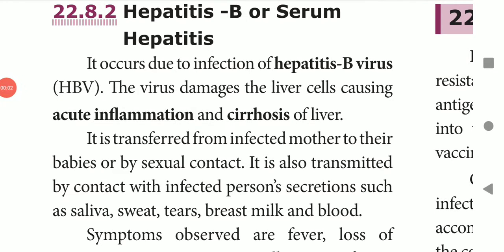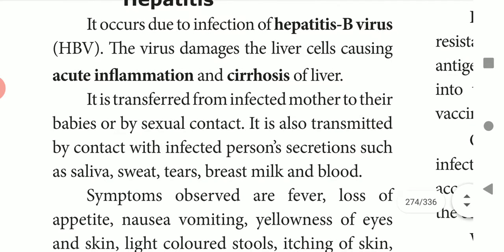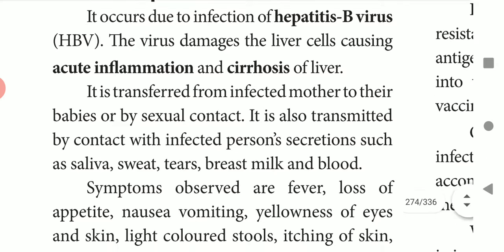So this occurs due to the infection of hepatitis B virus, which is HBV. The virus damages the liver cell, causing acute inflammation and cirrhosis of liver. It is transferred from infected mother to their babies or by sexual contact. It is also transmitted by contact with infected person's secretion such as saliva, sweat, tears, breast milk and blood.